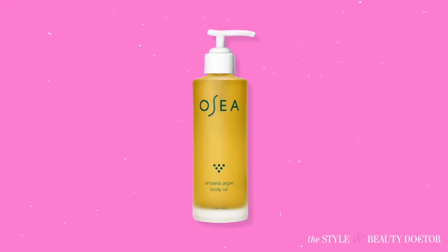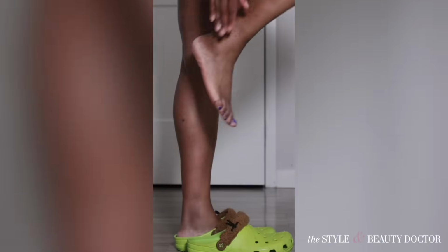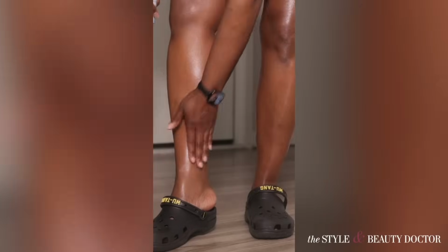I did a collaboration with them a couple months ago, and man, it has this very nice citrusy scent. Oh, it smells so good, especially when you couple it with their body butter, but it's not very heavy. So you can put the body butter and then put the oil, or you can just put the oil. Now, if you're wearing it during the day, you definitely want to spray some sunscreen on top of that, or you can use a sunscreen body oil.